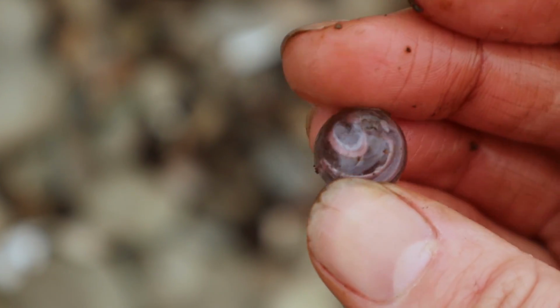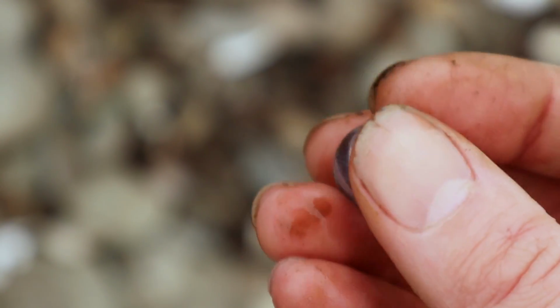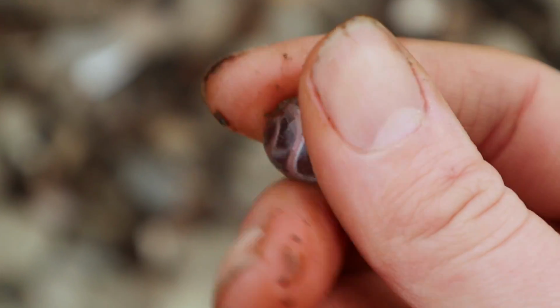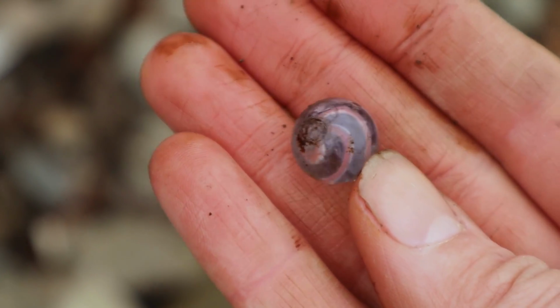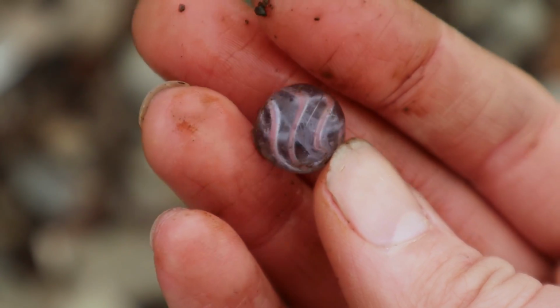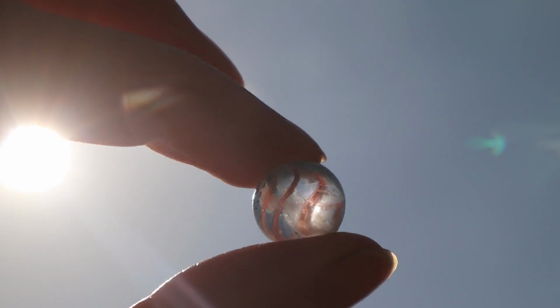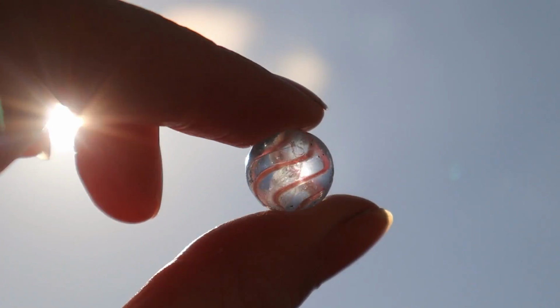There, pontil mark. You see? That on the end, where it's come off the end of the glass rod. It's very hard to explain how they were made, but wow. That's a tiny one. That's a little peewee marble. They never survived this well. Oh, it's so wonderful to finally find a German marble in good condition.